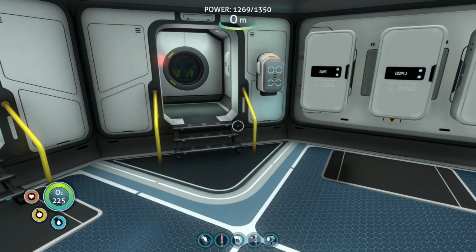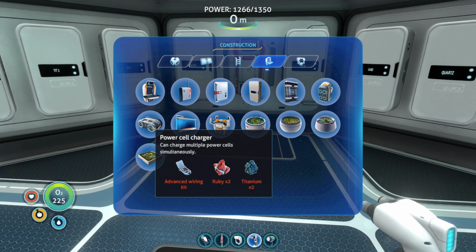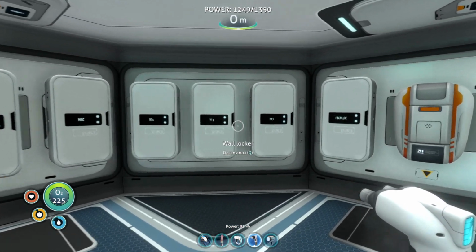So what we need to do first, we're going to have to make ourselves a power cell charger. Now, the Cyclops runs solely off of power cells. It doesn't use the battery power. So we're going to have to make 4 batteries, because power cells require 2 batteries to make, so we're going to have 2 additional power cells on standby at all times, and we're going to have to make this charger here. So we need an advanced wiring kit, 2 rubies, and 2 titanium.